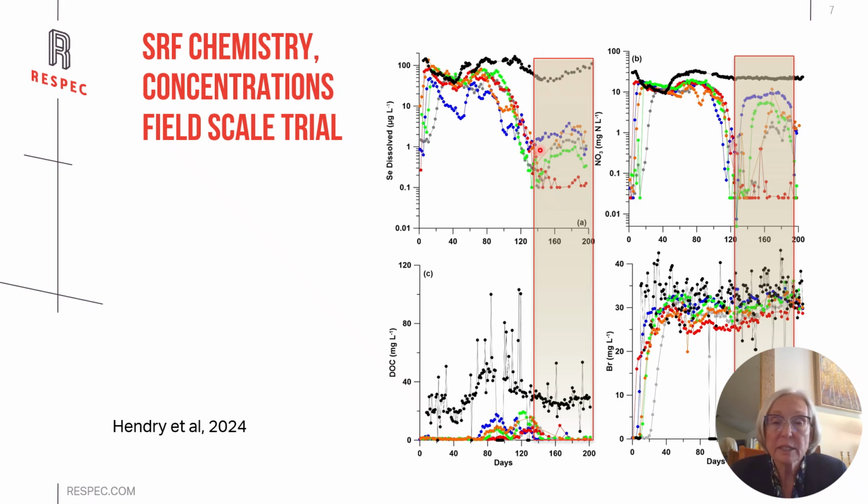We did have that upset condition at around 140 days, and we see a temporary slowdown in selenium removal, but then it picks back up, same with the nitrate. So we can see that the system's resilient, that it can be upset, but once it's upset, it can also resume operations. We see, as we did in the columns, that the carbon was used to build the biomass and again to reestablish equilibrium during the upset condition.